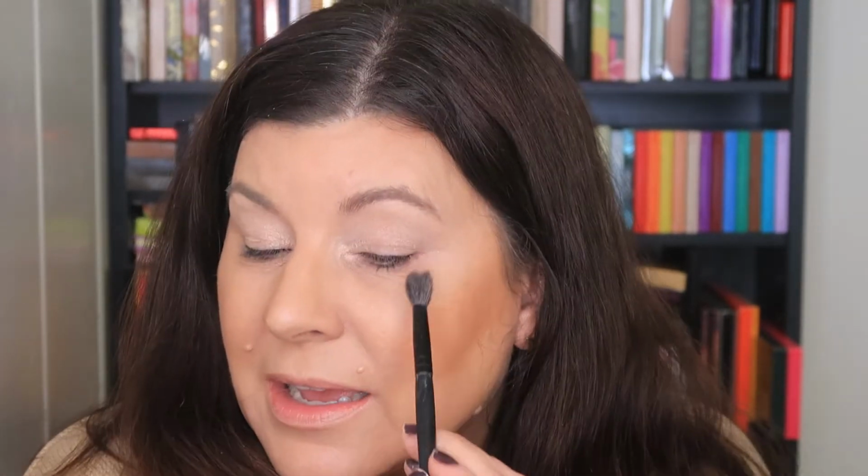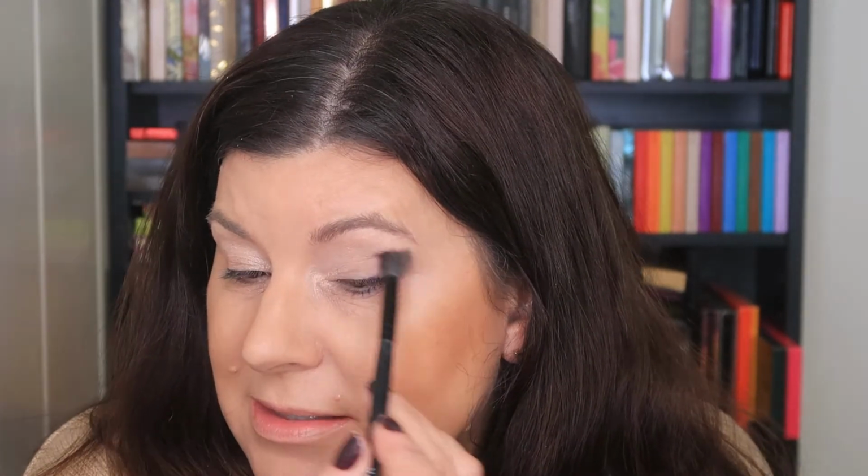Am I getting better with the ASMR things? I don't know. Okay, I'm going to go into that darker brown and let's see how this actually looks just on top of, I mean, again, I had that little bit of a shimmer on first.